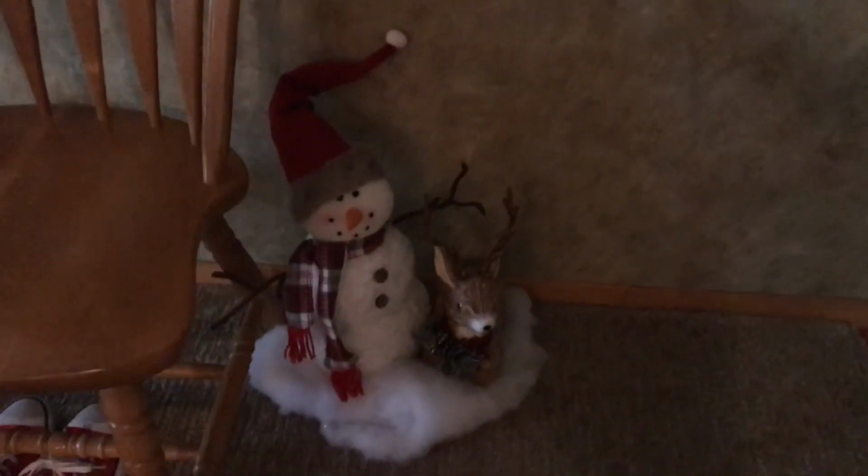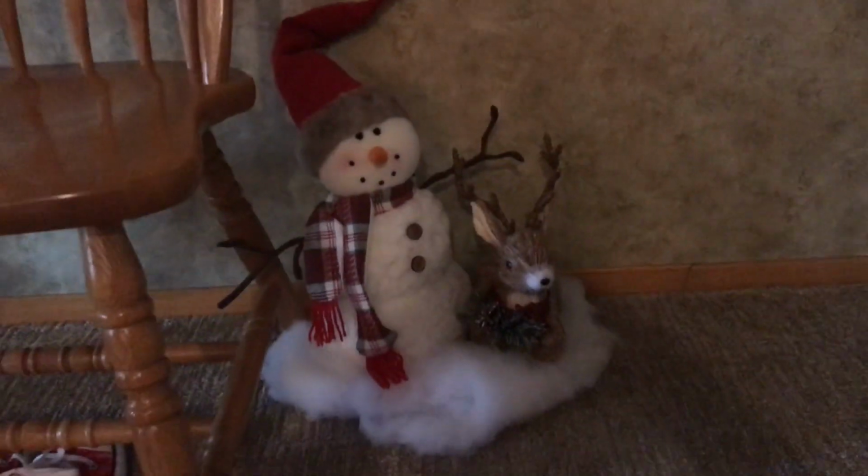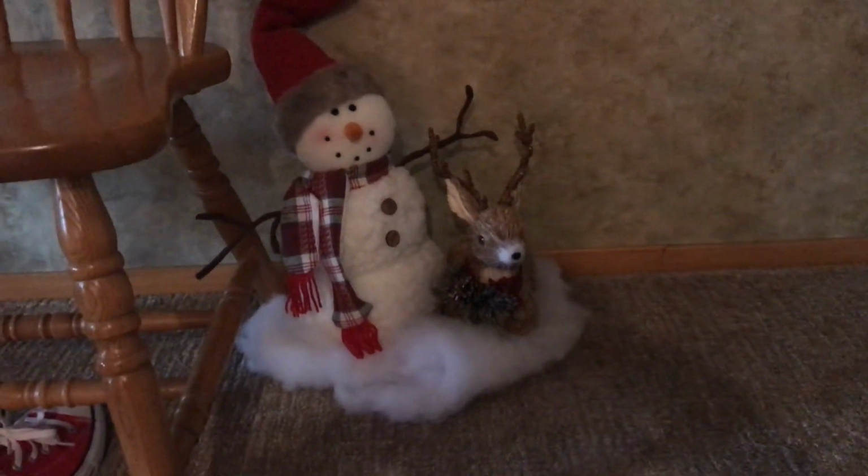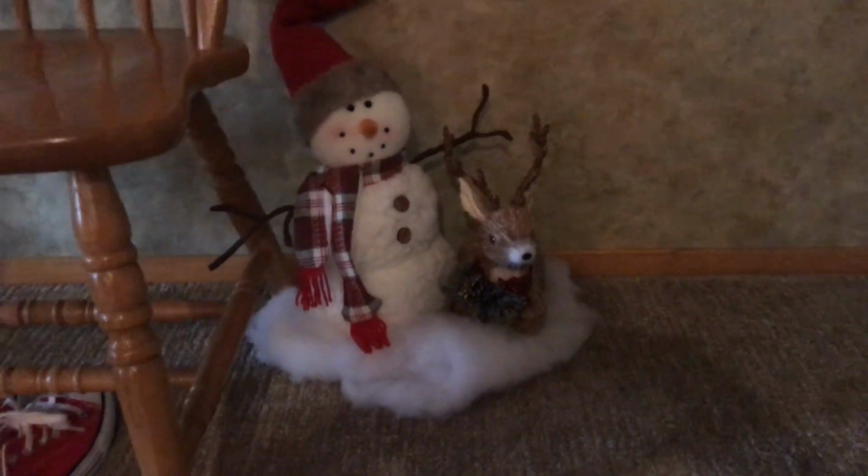Over by this chair, just that snowman from Christmas, but I moved him here, and I got this little deer on sale after Christmas. So he'll probably be in the Christmas next year, but he works for winter too, because he's kind of plain. I really like that setup. Just turn this light on so you can see a little bit better.